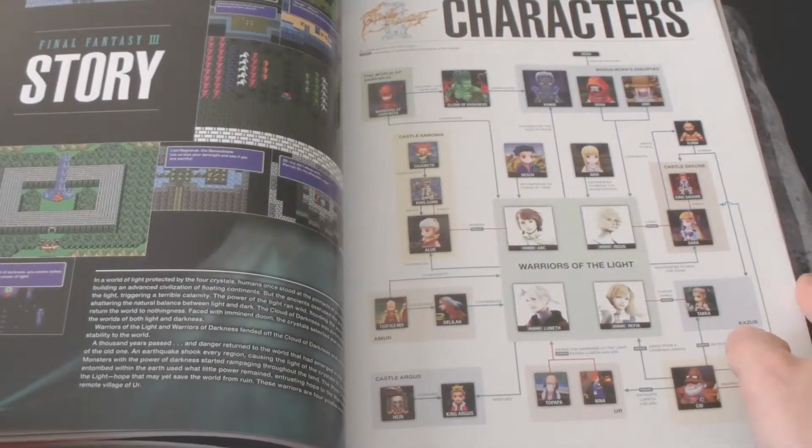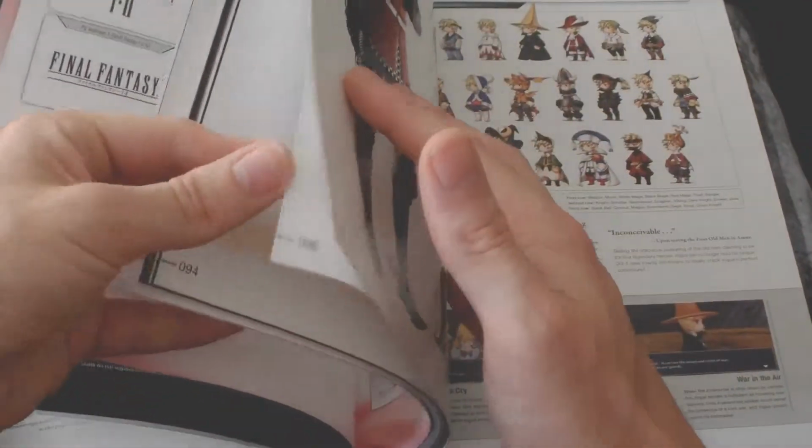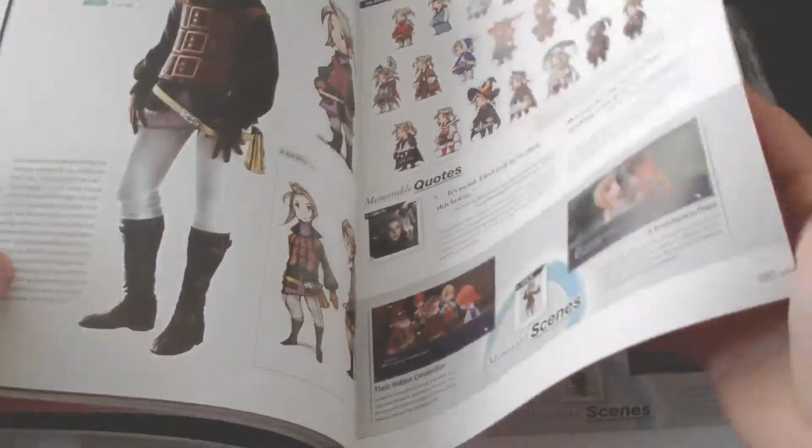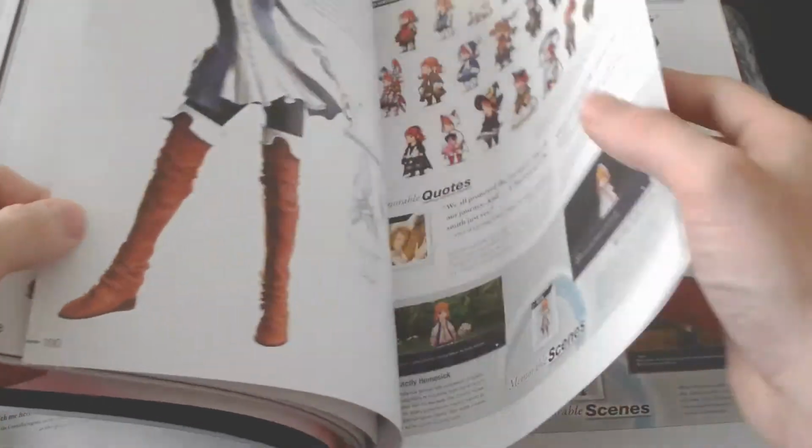I personally played all Final Fantasy games, and especially the Nintendo version opened my eyes with how much detail these original monster drawings had compared to the in-game graphics.